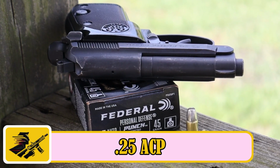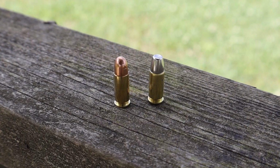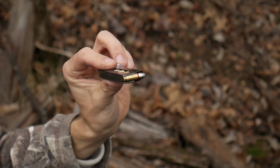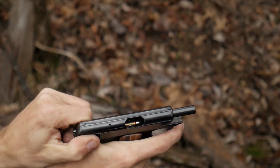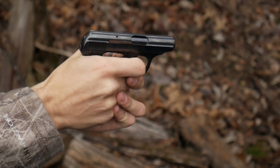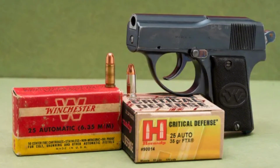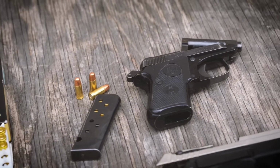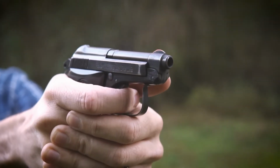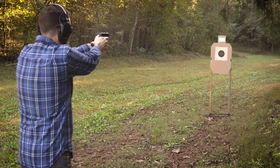Number 4. The .25 ACP, pocket-sized and problematic. Next on our list is a cartridge that should never see the inside of a hunting rifle, the .25 ACP. While it's occasionally defended in the world of ultra-compact self-defense pistols, which is already a stretch, it has zero business in the hunting world. Originally made for tiny pocket handguns, the .25 ACP offers laughably low velocity, hovering around 800 feet per second, and just 60 to 80 foot-pounds of energy.